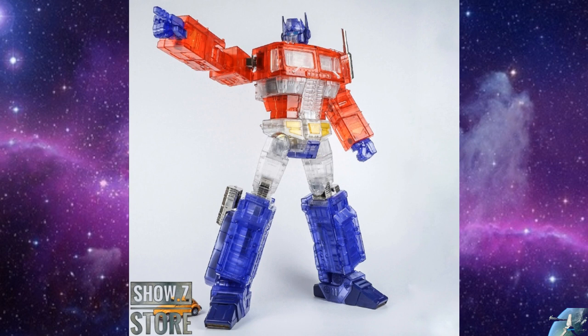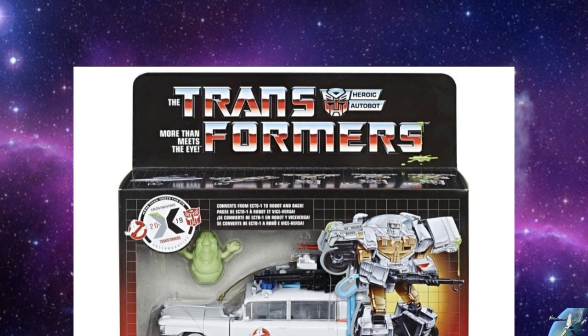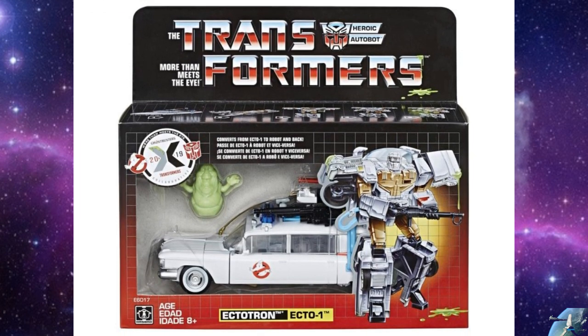So how many of you guys already bought the $50 Ectotron, Ecto-1? Well, they're re-releasing this thing, and it's going to be 40 bucks. I've seen it for $41 or something like that here and there, and I imagine the price will probably go way lower. After a while, I think this is something that was a super niche market item.